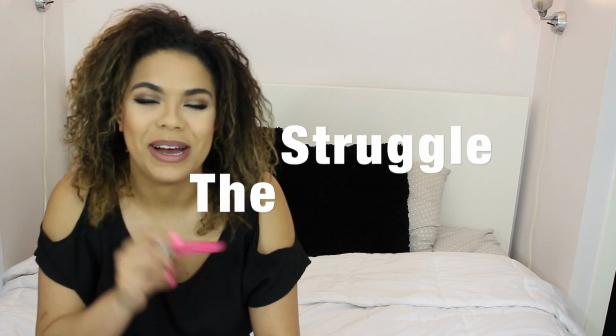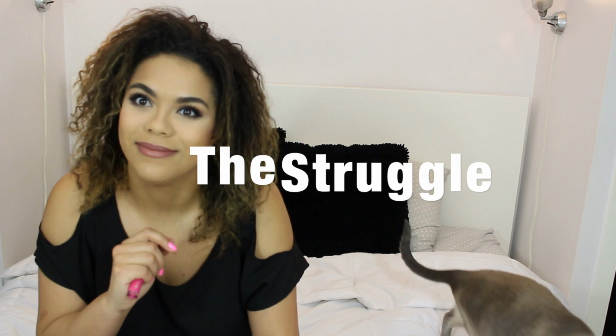Essence also has a line of lip glosses. These are their XXL lip glosses. They released one new shade.